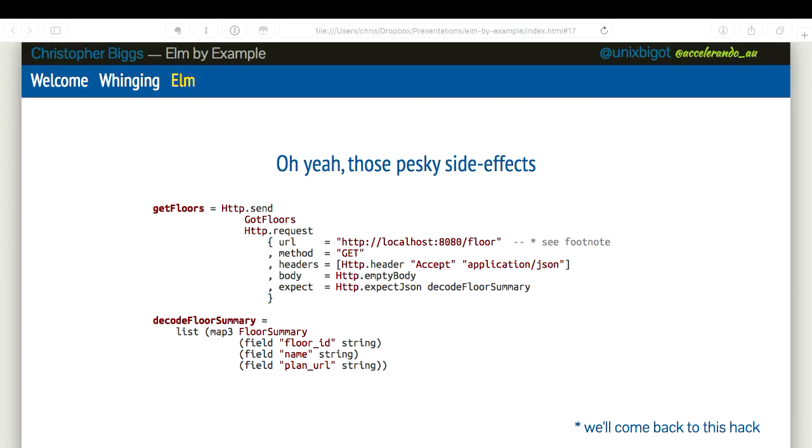So what happens here is the Elm runtime constructs a HTTP request, sends it, passes the result to a parser, and then passes the output of that parser as a message back to our update function.